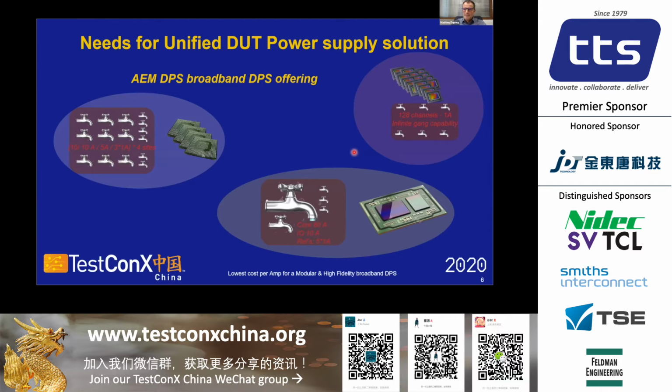So at AEM, the DPS offer now resumes in a single instrument, which is 128 channel, 1 amp per channel. We can configure the instrument with almost any ganging configuration. We can also gang the instrument together. Up to 4 instruments can be ganged together, reaching 512 amp.